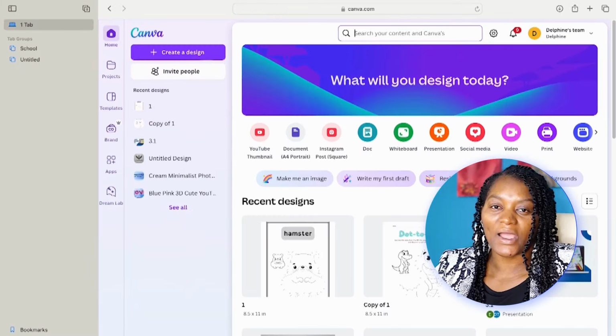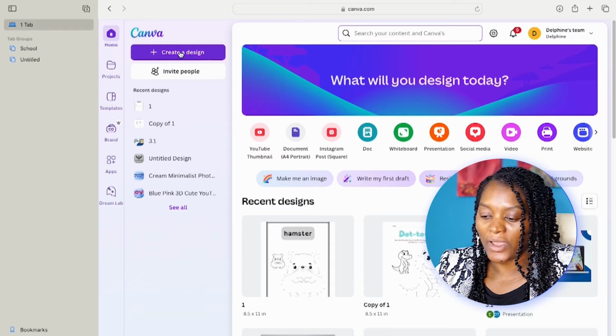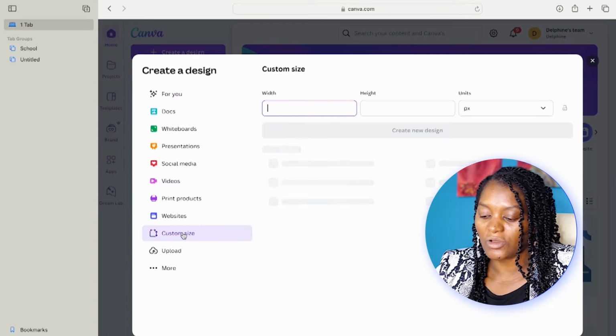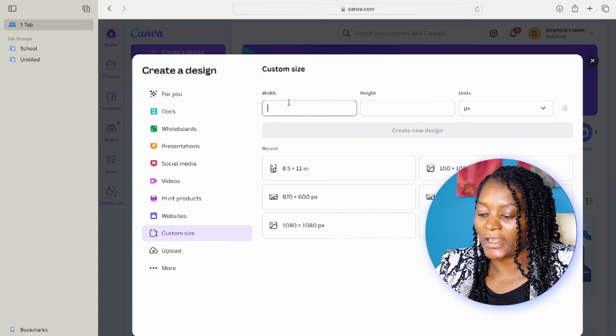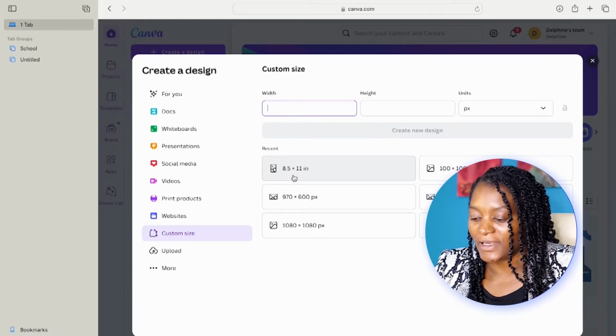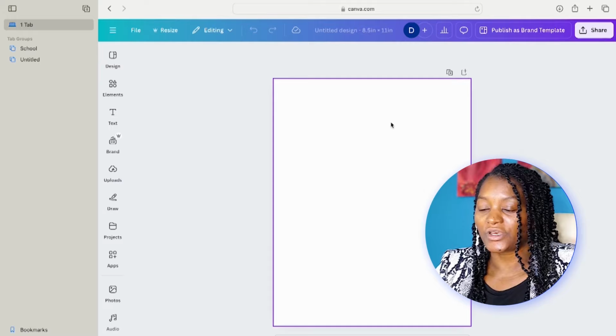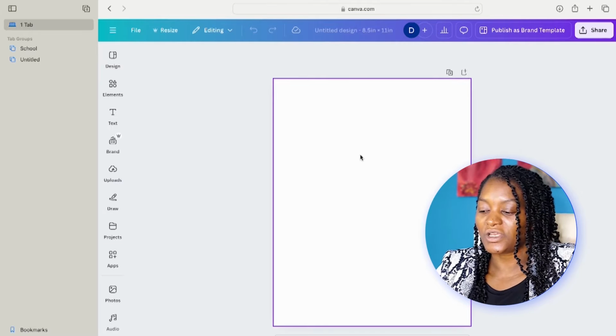If you don't have an account, go ahead and create an account. It's a simple designing tool. Now just come here where it says create design, just like this. You are going to come here, it says custom size. You do this and you go ahead and put here 8.5 by 11, just like this. So when you put 8.5 by 11, it's going to create your template here. It's going to create this space for you.